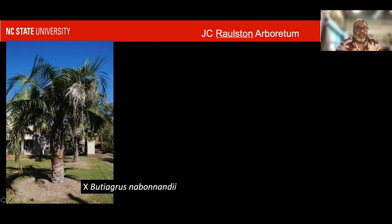There are some hybrids with Butias. These are so-called mule palms. Butia capitata, when it's crossed with Syagrus romanzoffiana, you get Butiagrus nabonnandii, after Paul Nabonnand, who was the first person who made this cross. They're 8B palms. They really are distinctive because they have these very, very long fronds they get from their Syagrus parent, and very, very stout trunks that they get from the capitata. Quite unusual. They have to be made by crossing the seeds from the Butia and the Syagrus, because the Butiagrus hybrids are, as the common name mule palm implies, sterile. They won't set more seed. So you have to go back and do the original cross to get this plant.